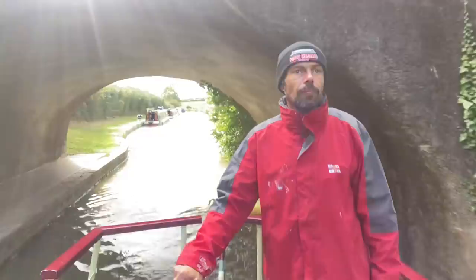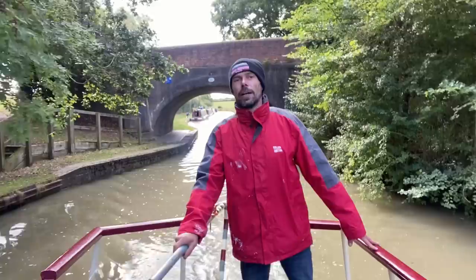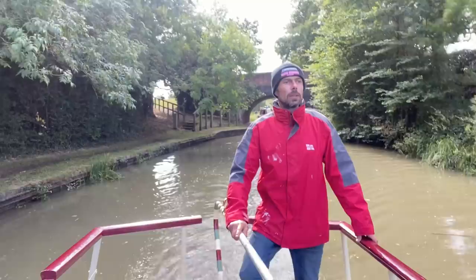Engine's running nicely, and I'm starting to learn how to use my foot to control the throttle. The gear lever's easy, so I can just flick it out of my ankle into neutral. But there we go, a little bit of foot control.